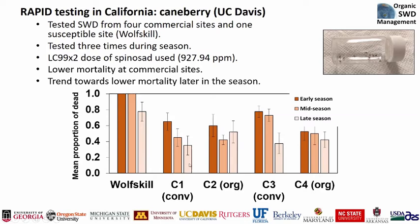If you just take a bird's eye view of this graph with these conventional sites, I want you to see that all of these sites are already, at the beginning of the season, starting at about 60% of the flies dead, so 40% of those flies are surviving. We would expect 100% of those flies to be dead. At the susceptible site, you do see 100% of the flies are dead, except later in the season. And at these commercial sites, you're also seeing a decrease in susceptibility over the season as more Entrust applications are sprayed. So this gives us an indication that there is resistance at these sites and that those Entrust applications during the season are basically selecting for resistant flies.